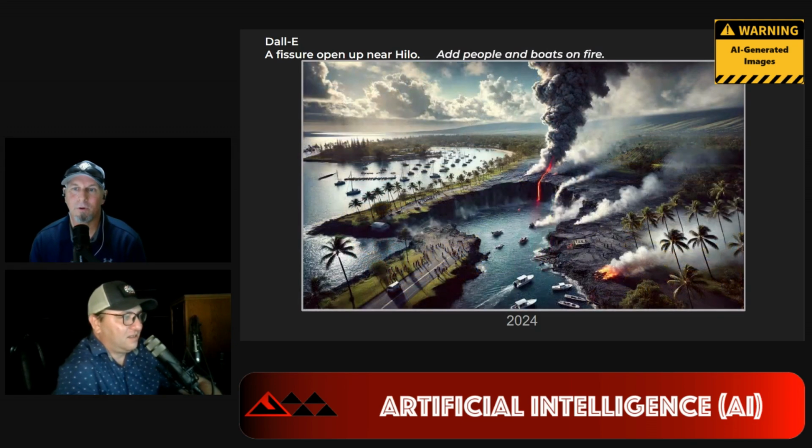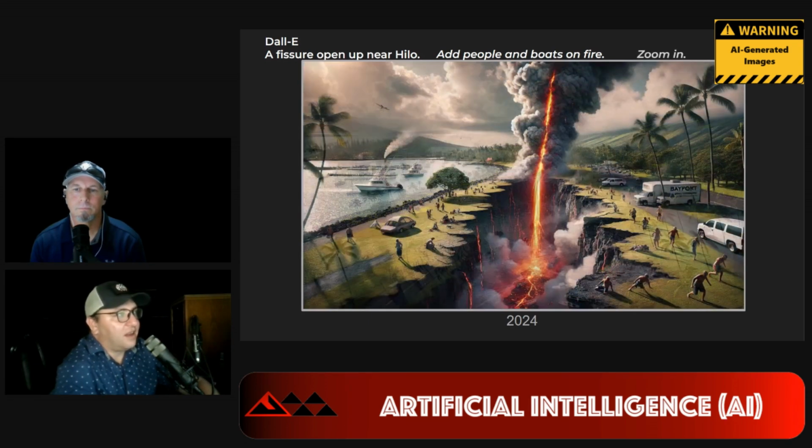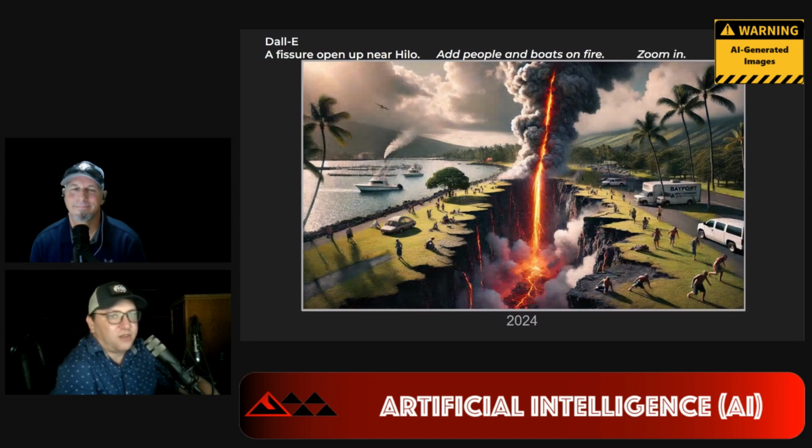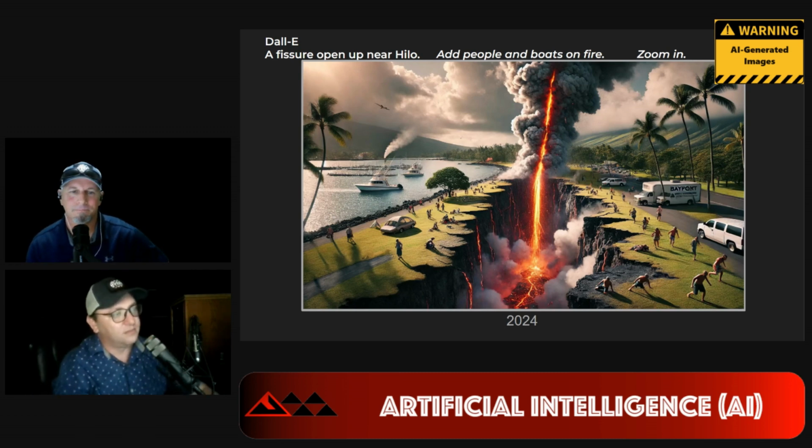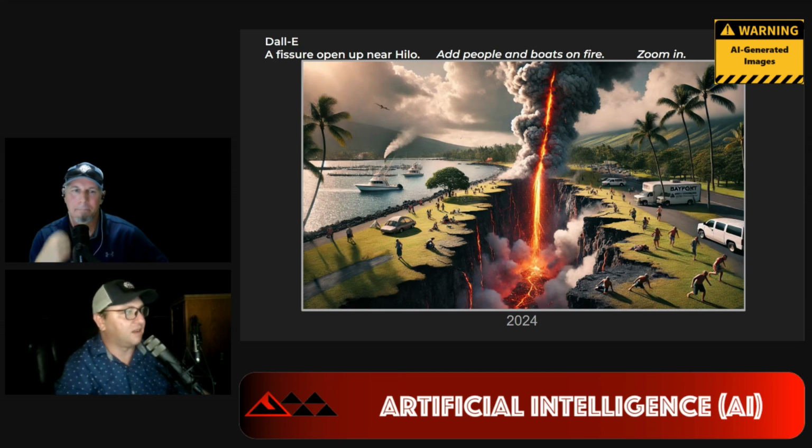So I asked it to add people and boats on fire. And it gave me people standing around the new swimming hole. Again, I think Dall-E is just really trying to prevent any type of realistic photos or images. Any kind of destruction, I can't do that. Constantly warning me. I asked it to add people and boats on fire, and then I said zoom in, and it goes from being just a really unrealistic volcano to being some kind of space laser that's cutting 20 meters into the ground. A common theme that Dane picked up on all my shots was the laser beam from the sky of lava. For some reason, Dall-E just has this kind of tendency.